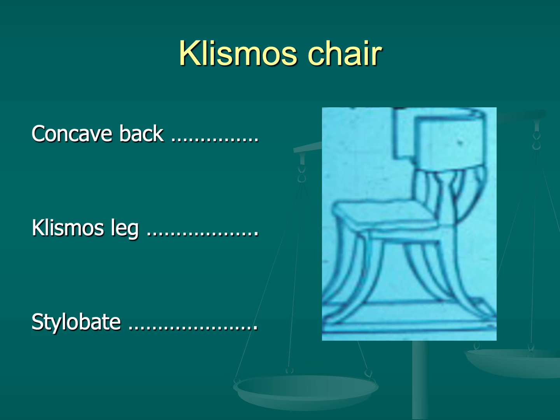So it features that concave back, which would have been nice to sit in, more supportive than a standard straight back. And then it also has that famous klismos leg, which, like I said, splays outward from that center of gravity. And then this one here features a stylobate, which is that step along the bottom, but that's not common of all klismos chairs. Some would have had it, but some would not have had that. And then another thing about this chair, much like that X stool, is that it was lightweight, which made it easily transported.